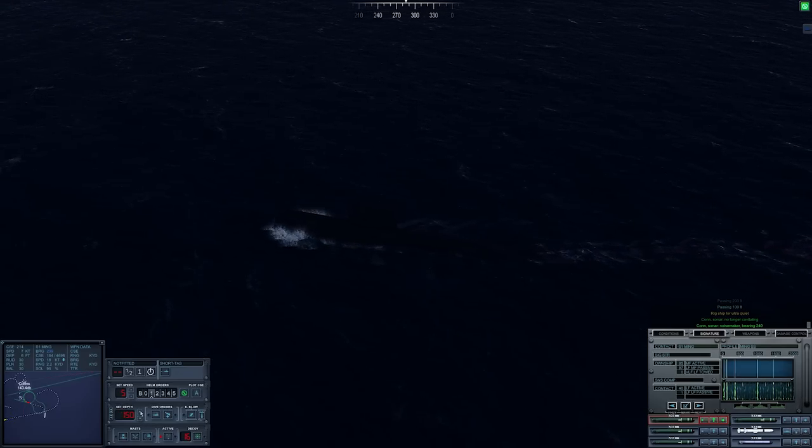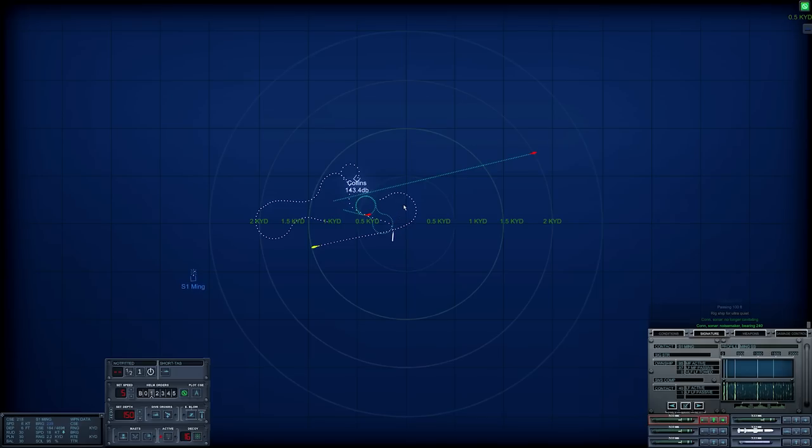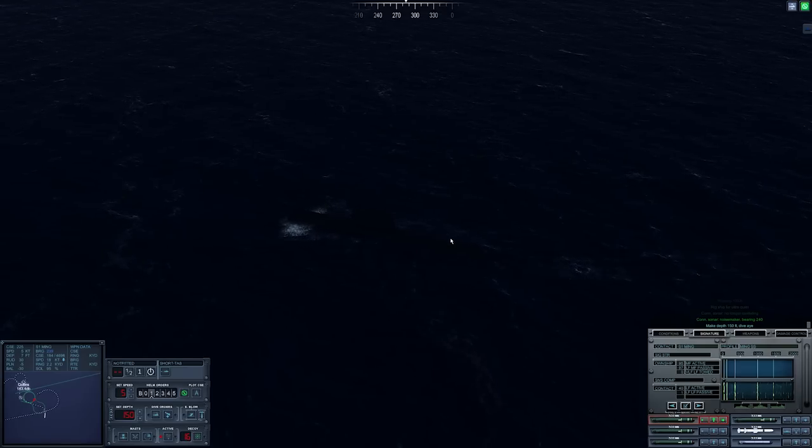Recon sonar. Noisemaker bearing 240. 150. Depth 150 feet. Dive by. And let's sit up here on top.